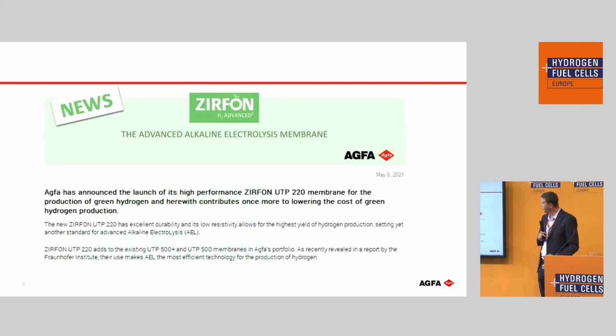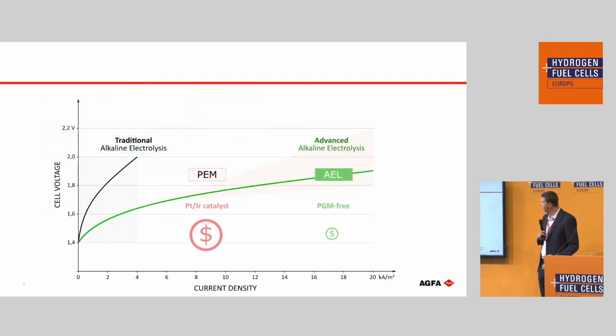And that's also what we announced last year, where we launched the UTP 220, which is a thinner membrane. Our standard is 500 micrometers thick, but we have developed a thinner one over the last 6 years. But it's only commercially available since last year. And what we've done there is basically we have gone up in current densities.